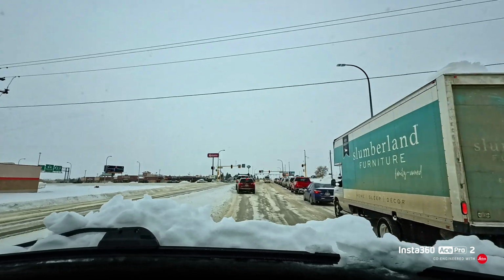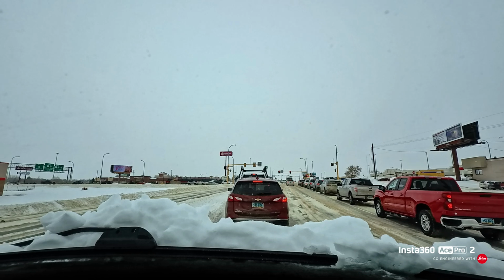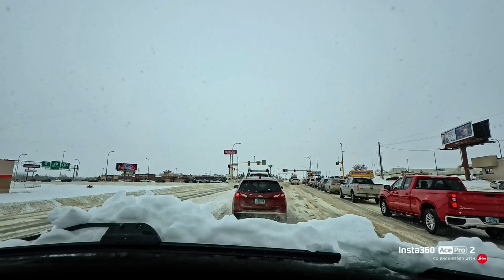Well, anyhow, I got the back steps shoveled off, but nothing else. Might have to go out there and shovel out some more, get the snow blower out, and blow out to the gas main or something.